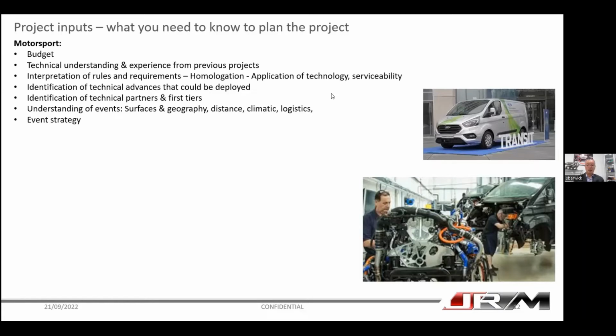Also, motorsport is about the event. It's about understanding the event, understanding the geography, the surfaces, how does the car work better in the event, where is the event, how do I get to it, how do we get all my kit to the event, how do I service, etc. Very important for rallying, for Dakar, as well as obviously high-end motorsport and circuits around the world. So that event strategy is really key.